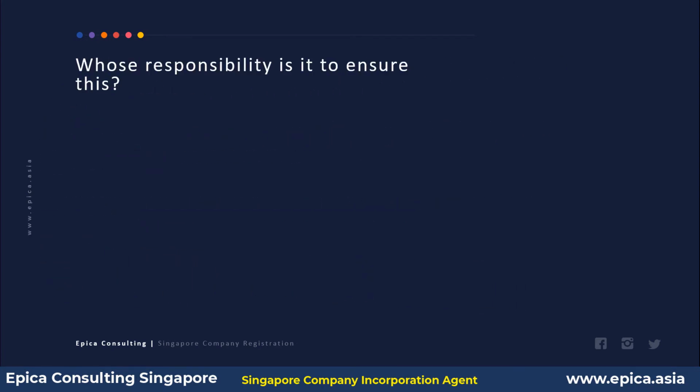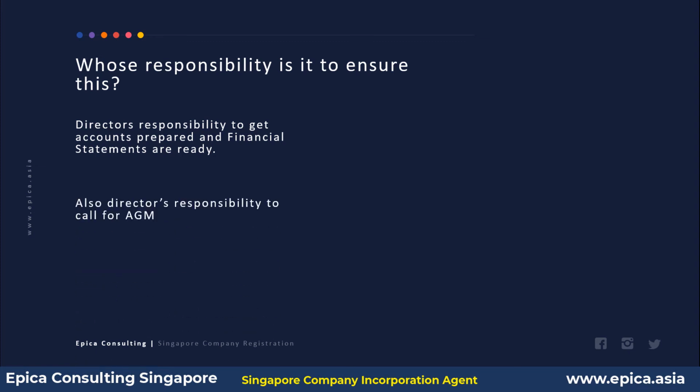So who is responsible for ensuring all this is done on time? It is the responsibility of directors of the company to get accounts prepared and financial statements ready. Directors have to ensure that they have a proper accounting system, or if the company is very small and they don't have a proper accounting system, they can use the services of a professional company like ours. In some cases, for a very small company, directors, if they are knowledgeable about accounting, can do it themselves. That's also not a problem. It is also the director's responsibility to call for the annual general meeting, and then the secretary will normally keep track of all these deadlines and will also file this in the ACRA or IRAS system. If you are our company client, then we will be doing these activities on your behalf.